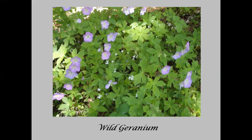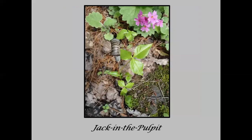And they bloom also in May, a little bit later. And it can be anywhere from a soft lavender to a darker rosy lavender or more of a blue. So their color variation varies.